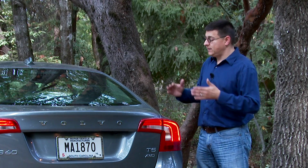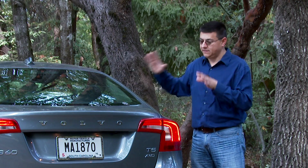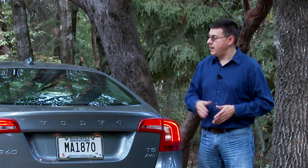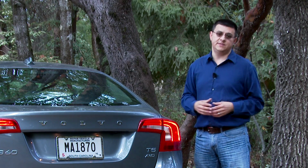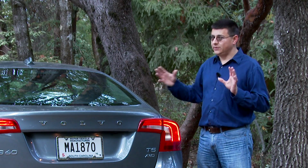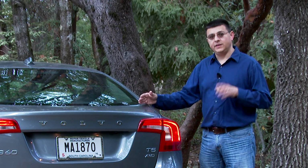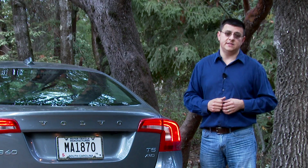BMW's X4 gives us a relatively similar look. However, it is a hatchback, and I think that if this had been converted into a hatchback, it would make the S60 a little bit more practical, because then you could use some of this extra room right here that we don't get to use in the S60. The X4 is a little bit more practical on the inside as well. We get a little bit more rear seat legroom, although it is still fairly compact back there in the rear seats. And the cargo area is of course smaller than the X3, but it is bigger than what we get here in the S60 Cross Country.